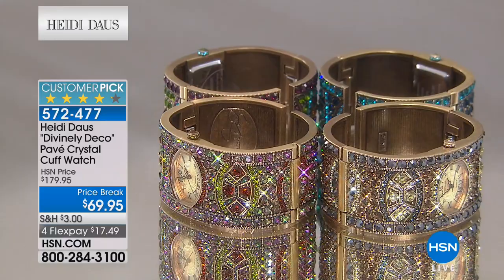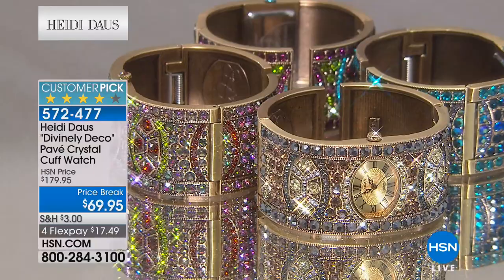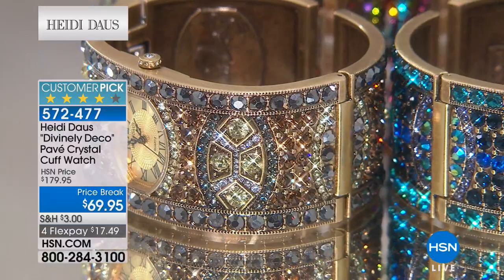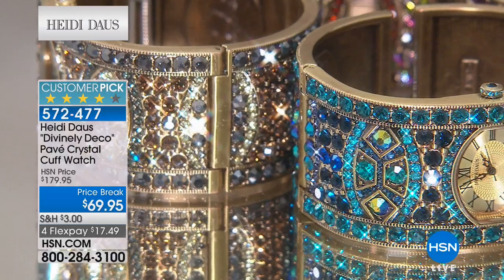Exactly. You know, and when you look at these, let me grab the black diamond, because it is last call on that beautiful black diamond. We're showing it up close there. I'll show it to you as well. You can see the smoky quartz, the jonquil yellow, beautiful canary diamonds, and the black diamonds and the clear diamond-like crystals.